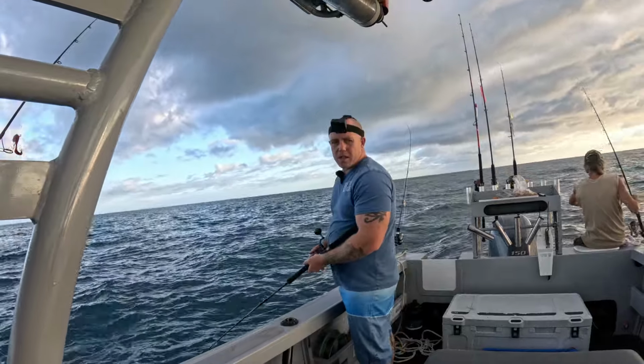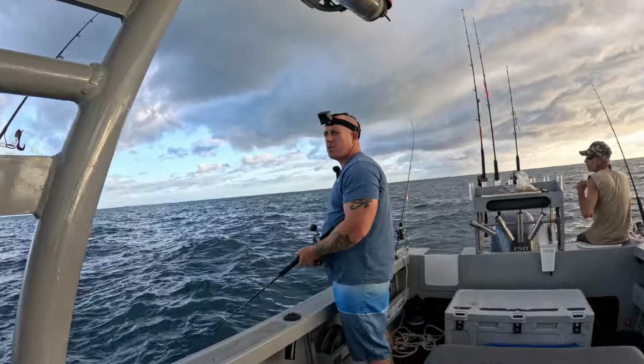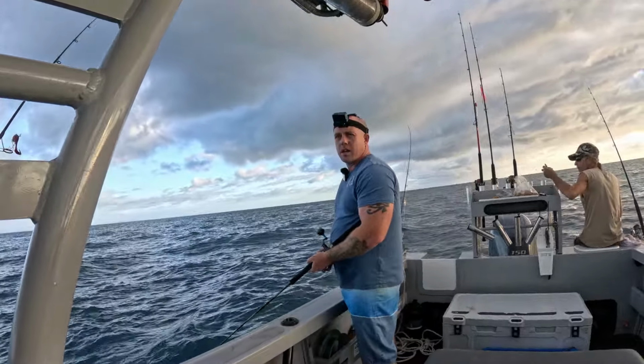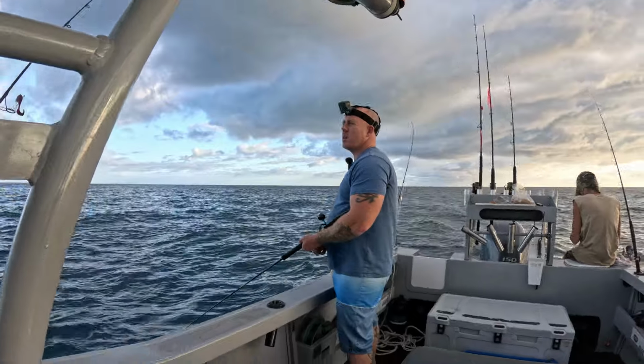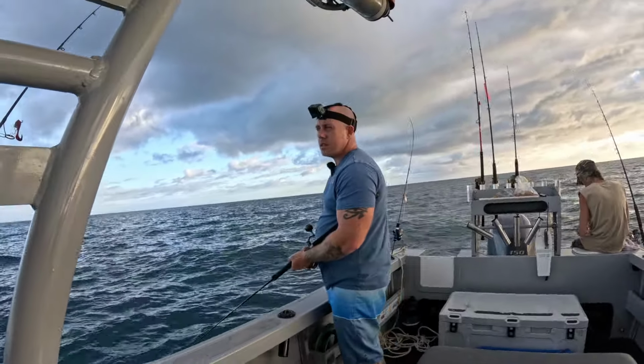Got a couple of nannies already. It's a bit slow to start, but the tide's slack at the moment, so just waiting for a bit more run for the tide to start. I think it's going out. Wait for it to start going out, get a bit more run. They should come on the bite.